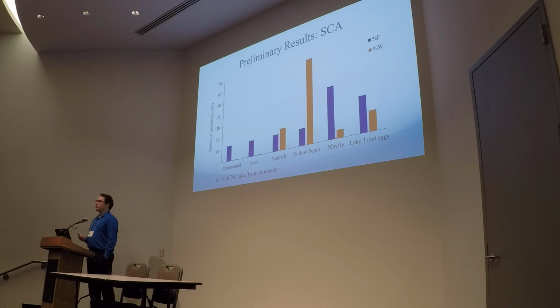the yellow perch were overwhelmingly shown to be the main contributor to the diet, as you can see by this orange graph here, with chironomids, scuds, and sunfish falling at lower levels. But we can see by the blue graphs, by the frequency of occurrence, that each of these species only occurred in one stomach each, with the majority of the diet coming from one fish that had all of these fish, and half the lake trout eggs, and one of the mayflies.